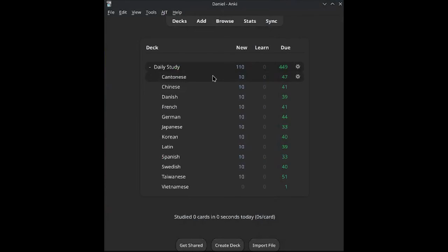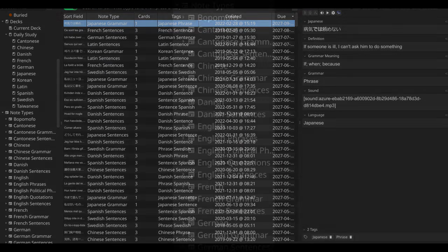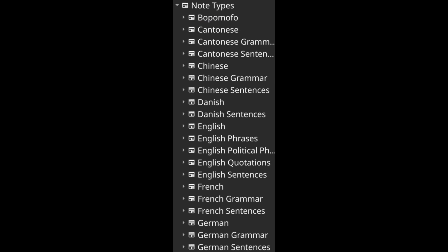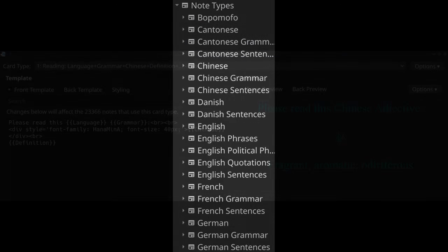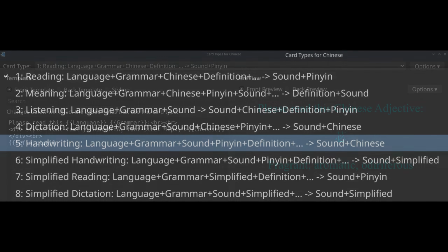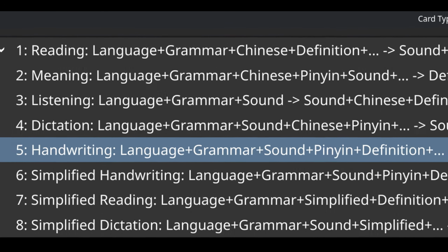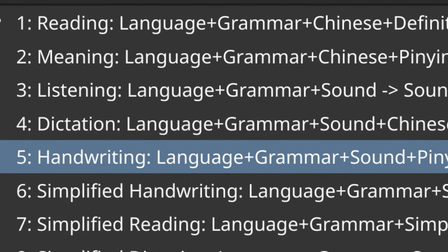Now, setting this up in Anki is actually pretty easy. So let's take a look at my Anki decks. As you can see, I have a bunch of note types. This is what Chinese looks like. Under Chinese, I've got multiple card types, which you can see here. What we're interested in is handwriting. Now, the particular card type that we see here is for writing in traditional Chinese.